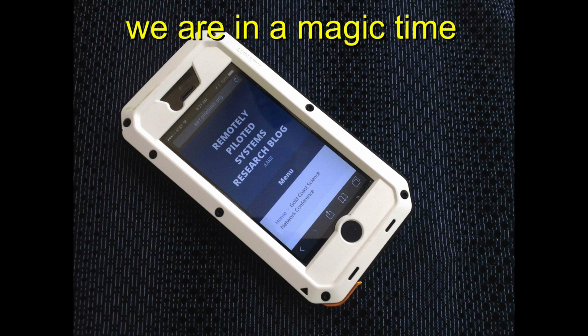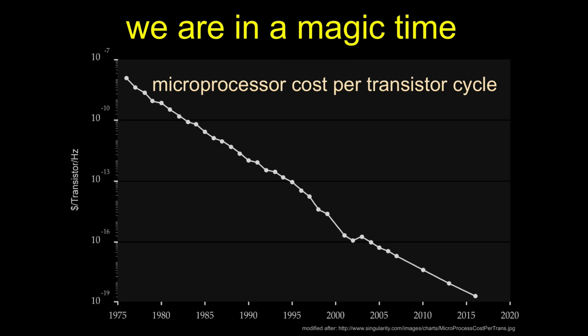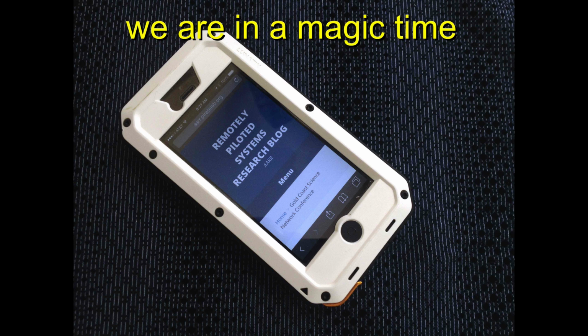So this really is a magical time. This is the amount of money you need to spend to get a certain amount of processing power, and it's been crashing. I have this graph from 1976, technically speaking, down, and it's just been plummeting. So our processing power is getting smaller and smaller. And it's not just that things are getting more microscopic, it really is this thing. Smartphones in particular. So what do smartphones do?